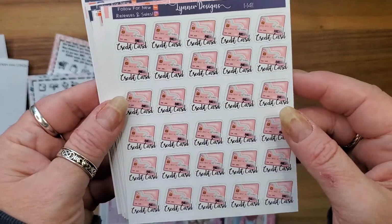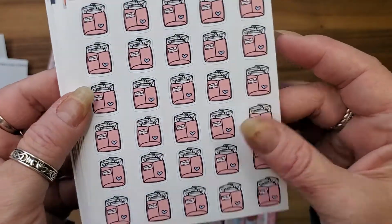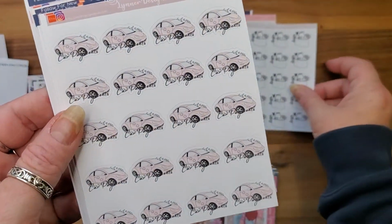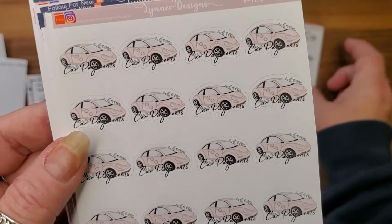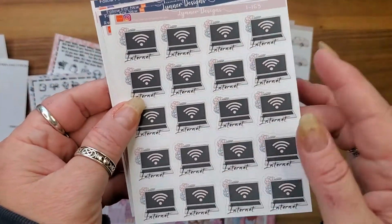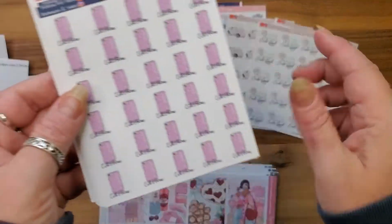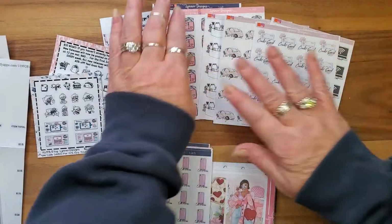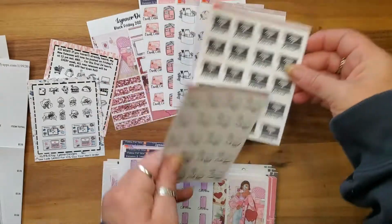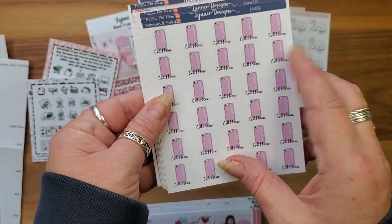Okay, I got credit cards. Happy Meal packets with stickers in them. Some cleaning pans, buckets. Car payments with a little pretty pink car. Okay, and then we got the internet. Another credit card. Cell phone. Let me put these a little bit closer just so you can see one sticker maybe. I get them all in the frame. Okay, cell phones.